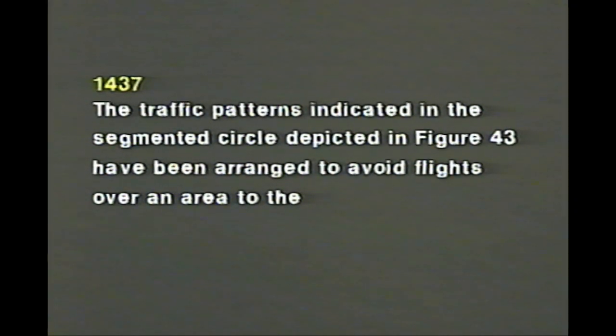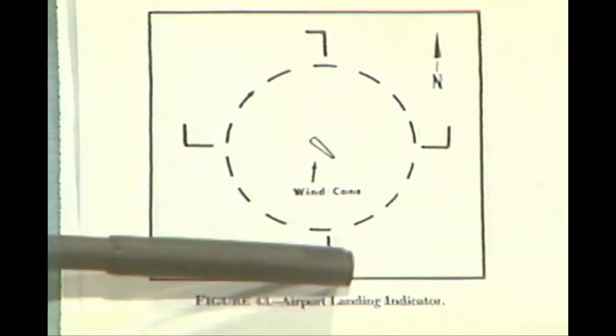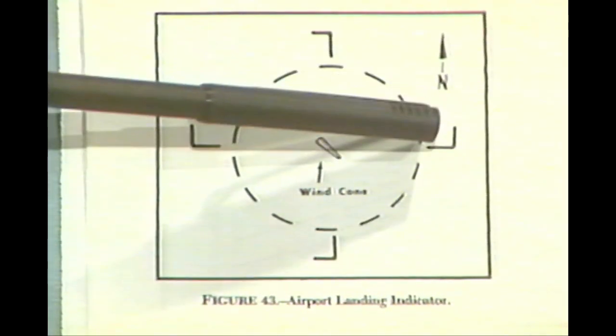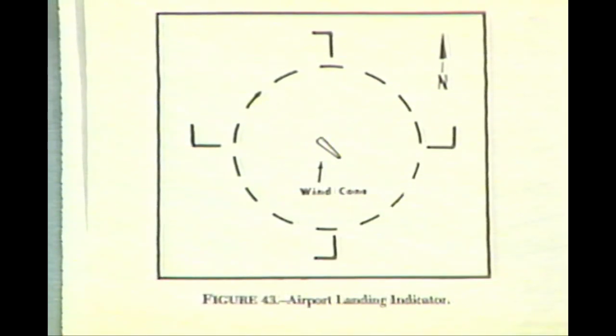The traffic patterns indicated in the segmented circle depicted in figure 43, that's the same figure that we just talked about, have been arranged to avoid flights over an area to the... Okay, well, we know that standard traffic patterns are to the left, but they've indicated some are to the right here. If we're making an approach to the north runway, we're making left turns. If we make an approach to the west, we're making right turns. What they're doing is they're keeping traffic away from the southeast part of the airport here.